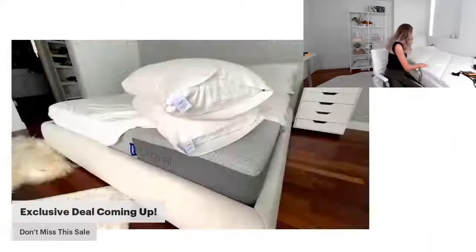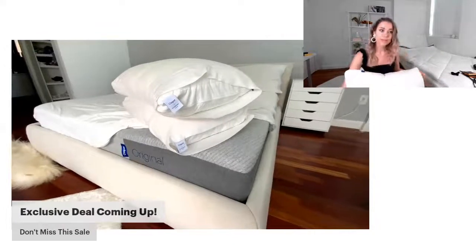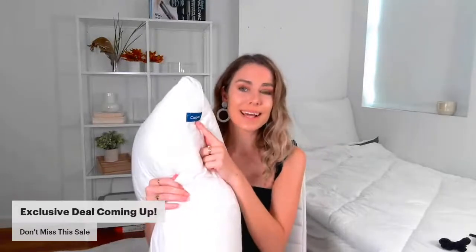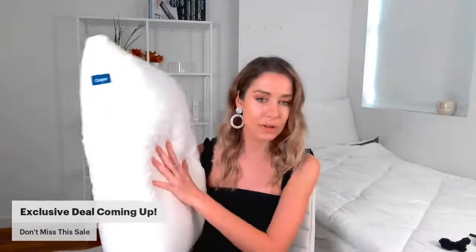I have one right here just to show you guys what that looks like. This is the Casper Sleep Pillow. I don't think it has a name. Doesn't have a name. So as you can see, the little Casper, there we go. You got the blue little tag on it. You know that it's the Casper brand. And this one is 15% off today for the single pillow, $55.